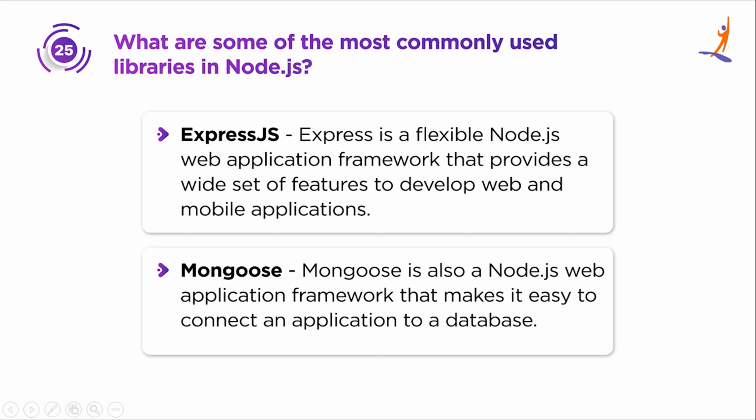Okay, so moving ahead with our last question, which is: what are some of the most commonly used libraries in Node.js? In Node.js development, alongside body-parser and CORS, Express.js and Mongoose are 2 of the most commonly used libraries. Firstly, talking about Express.js, which is a minimal and flexible web application framework for Node.js, which provides a wide set of features to develop web and mobile applications. The key features include routing, middleware support, templating engines, and simplified server setup. So it's a go-to framework if you want to build APIs and web applications.